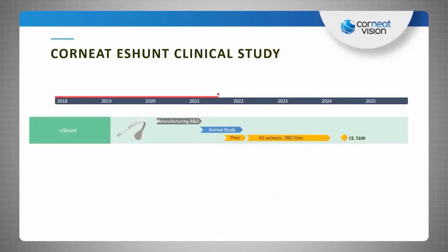We are currently focused on finalizing the manufacturing process design for the device with the hope of beginning a GLP animal trial later this year with the final device. A clinical trial with a 1-year follow-up based on the FDA 510(k) guidance for glaucoma drainage devices is planned for 2022.